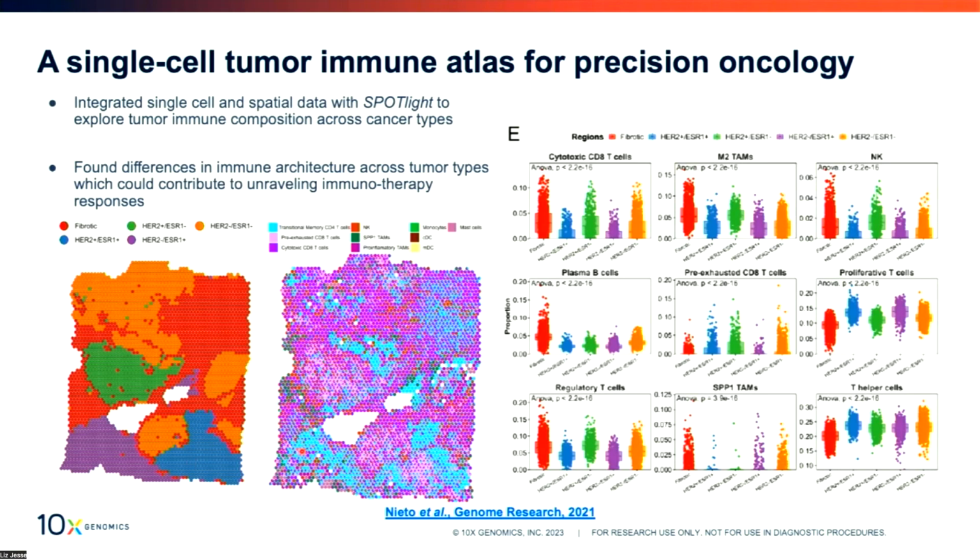Now they took this one step further and overlaid the immune cell information. This is where you're really able to understand that the context of where those immune cells are matters. If I begin to look at this assay, we can see, for example, these particular CD8 T cells before they're pre-activated. You can also see particular macrophage populations.